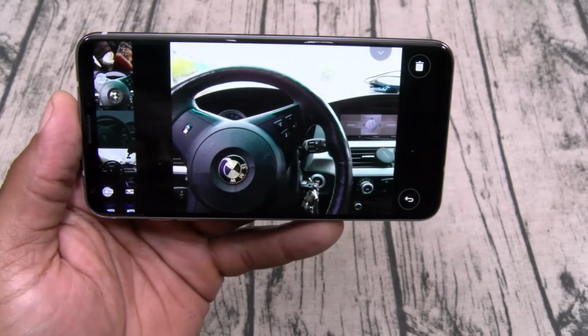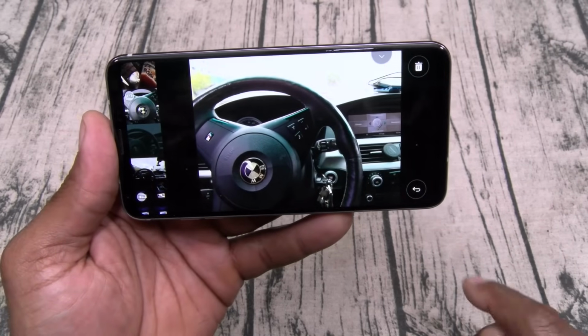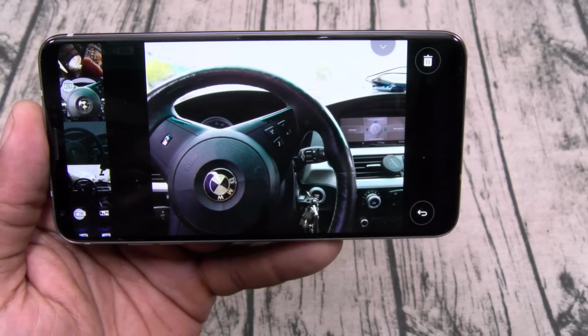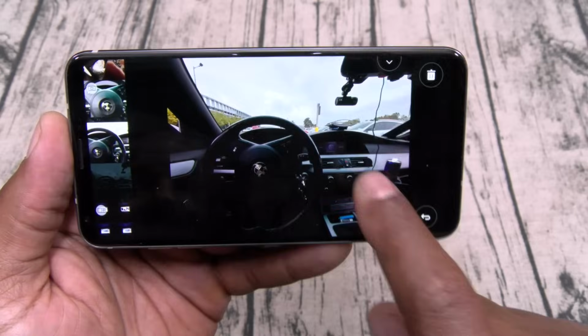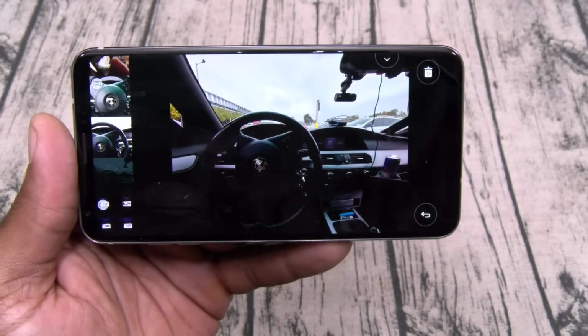Now, check this out. This is earlier. All right, so earlier, I'm sitting in the car. I'm holding the phone, point and shoot. So I took this picture. Now, I'm going to swipe over one. Okay, here's the picture. So I took this picture. Now I just press the wide angle lens. Look at the difference. Regular, wide angle. Now, let me show you how that's going to come into play.